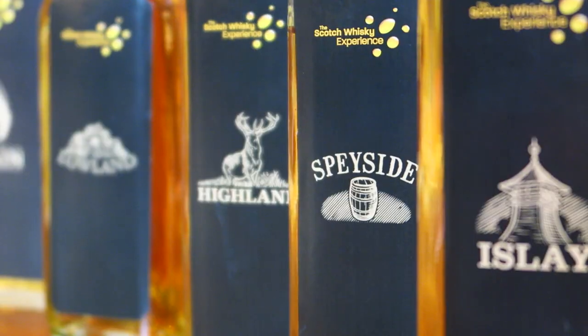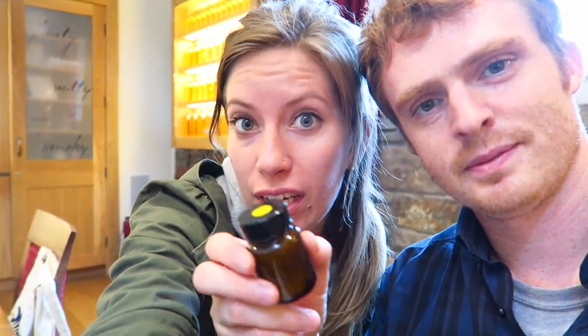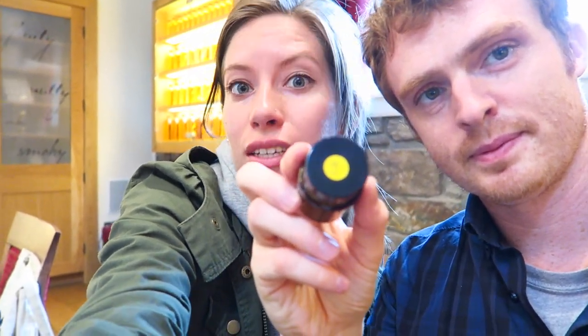Great excuse to drink whiskey, Sam. Let's go. So we have arrived at the Scotch Whisky Experience. Yes, and we are in the blender's room. And if you look at this table, it is all set to do some blending. Yes. And sampling. So before we begin, we're going to do a sensory perception test, and they're going to pass around 10 different aromas found in whiskey, and we have to try and identify those.